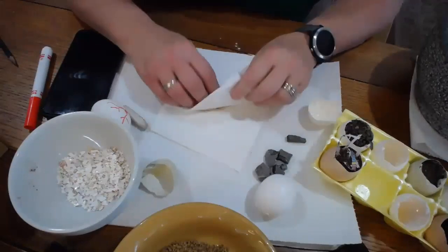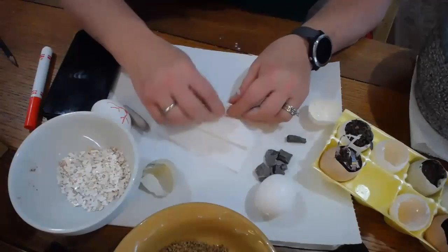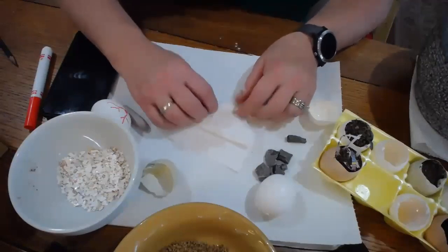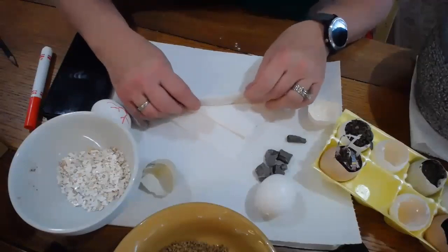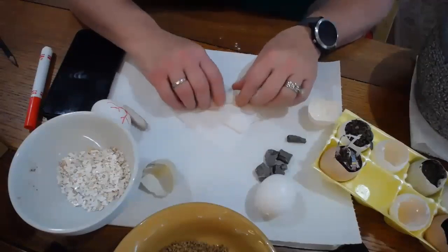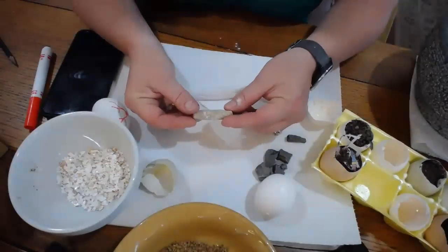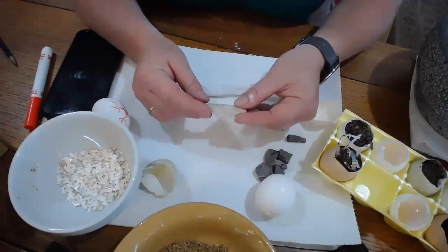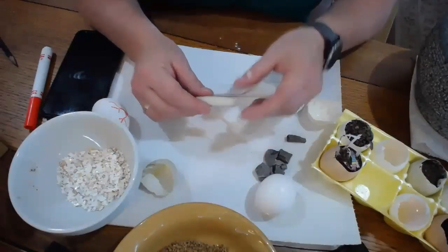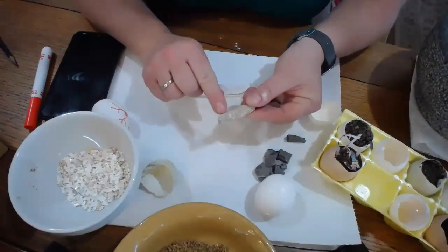What you want to do is start to roll it back and forth. Once you start to roll it back and forth, what you're going to get, you guys, after it dries out, is a piece of chalk that looks just like this. So if you want a piece of chalk that's bigger, you'd have to double up your recipe, right? This piece of chalk is only 2 days old and it still needs to dry out some.